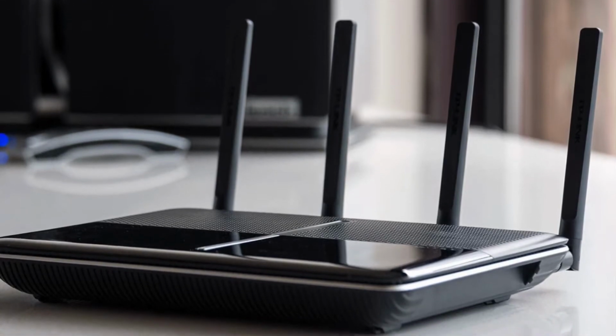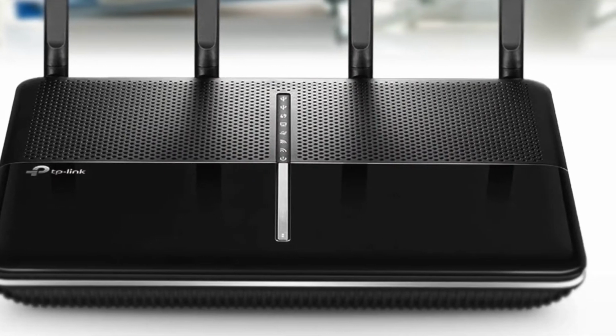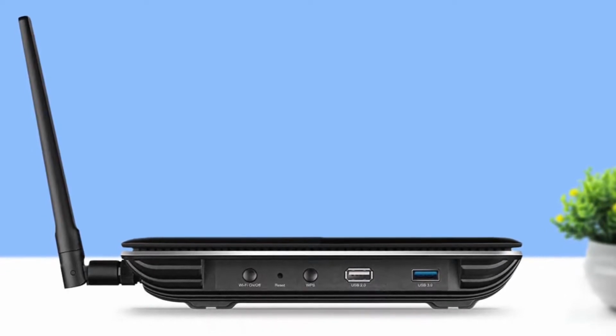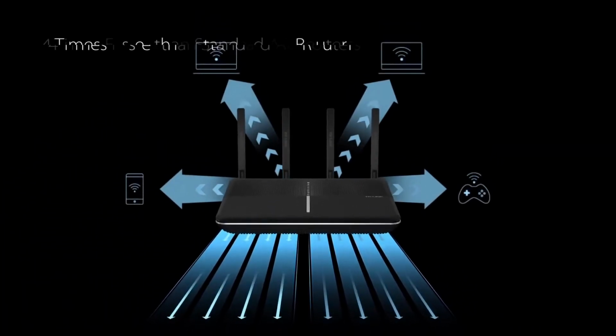With Smart Connect, the router will automatically place each device on either the 2.4 GHz or 5 GHz network, whichever has the better signal. Airtime fairness helps speed up networks with older devices connected. The C3150 also includes MU-MIMO for fast simultaneous connections and beamforming to focus Wi-Fi directly on devices.